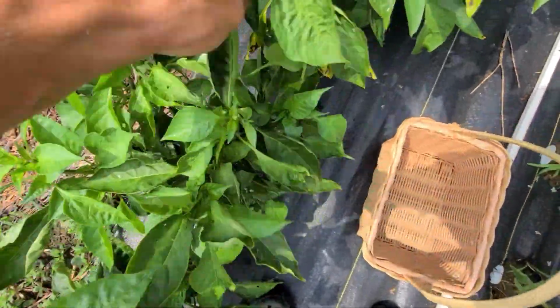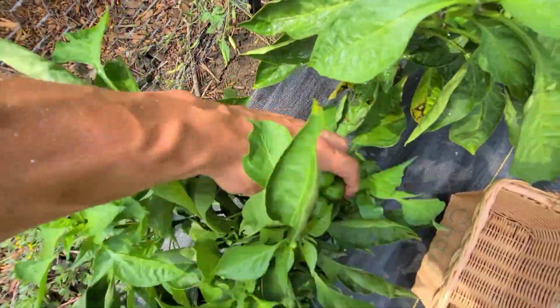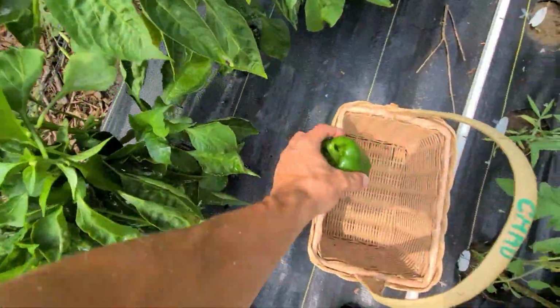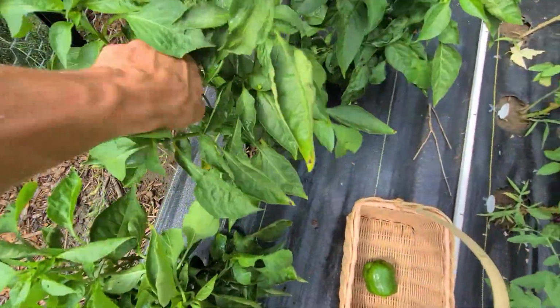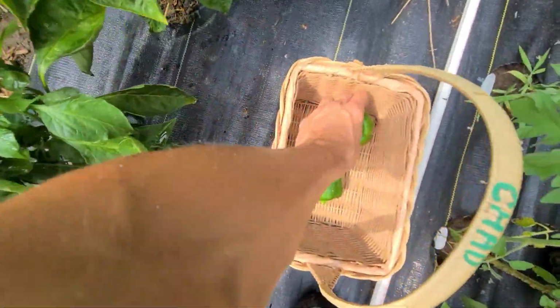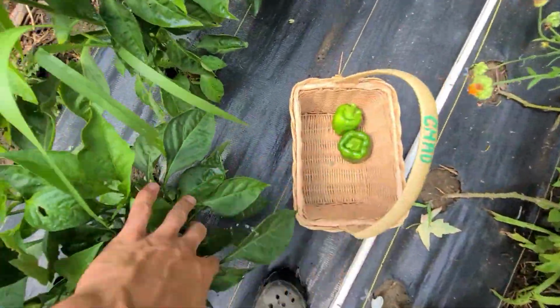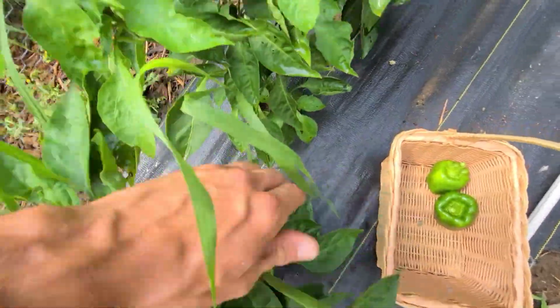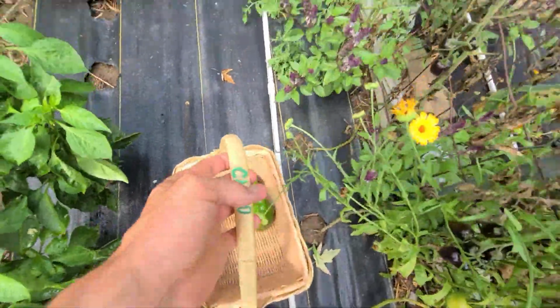Okay, so we got a couple decent bell peppers here. Good size there. Pops right off. Get some of these. Good size, not jumbos, but a real good size. Good portion for a stuffer. Let's check over these ones. Okay, those are the 2 from those plants.